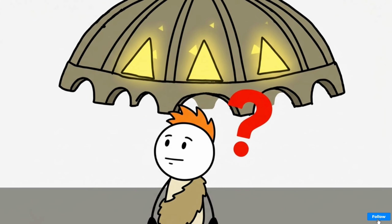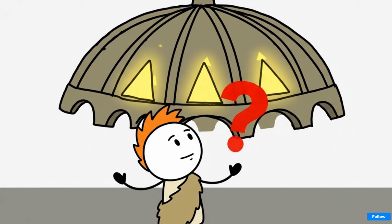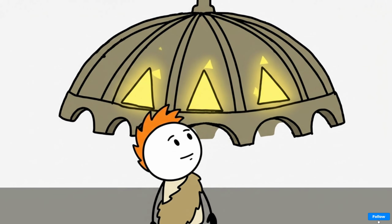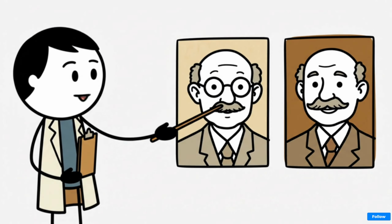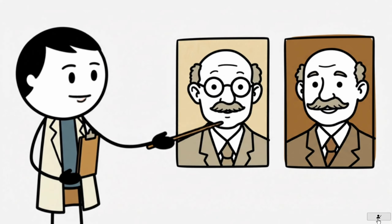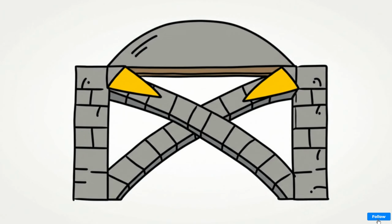What is this concept, and how does it explain the beautiful, imperfect architecture of your own body? Evolutionary biologists Stephen Jay Gould and Richard Lewontin introduced a revolutionary concept called spandrels. They borrowed the term from architecture, where a spandrel is the triangular space formed by intersecting arches.